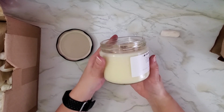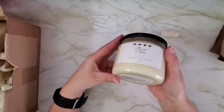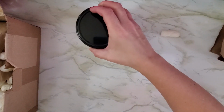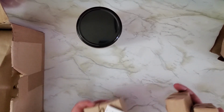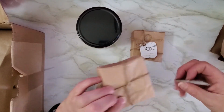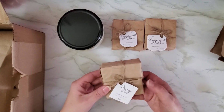Oh, and she made this. So I'm really excited about that. This is the 12 ounce. So I think this was the biggest one that I got. Then there's caution stuff on the bottom. And then, oh, it's her new thing that she just came out with, these soaps. So I got two of the peppermint matchas because I love anything matcha, so I had to get that. And then I got the orange peel.